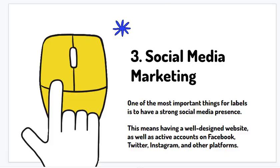And another thing is social media marketing. You have to build a strong social media presence. One of the most important things for labels is to have a strong social media presence. This means having a well-designed website as well as having an active account on Facebook, Twitter, Instagram, and other social media platforms. It's important to post regularly and engage with fans by sharing music, videos, and other content.